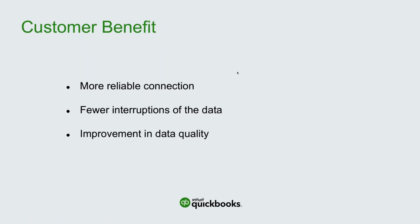Right now, we know that sometimes bank connections will run into an error, that sometimes will solve really quickly, sometimes they linger on a little bit. That causes interruptions in the data, which is never good, right? So you may have time periods where data didn't come through, which makes it hard to keep your books accurate. These changes overall should improve the data quality coming in from the bank, which will allow everyone, accountants, small businesses, anyone in our system, to be much more accurate with what they're putting into QuickBooks, and we won't have to worry as much about error codes and those sorts of things.